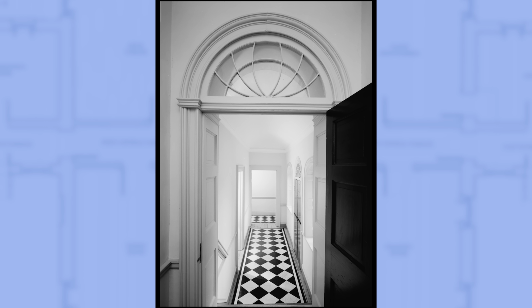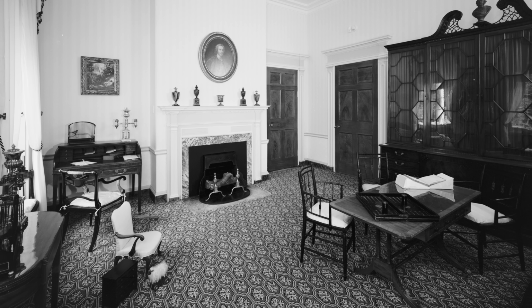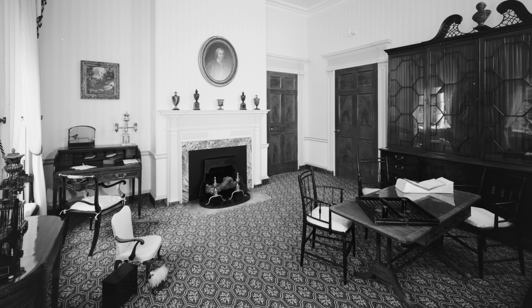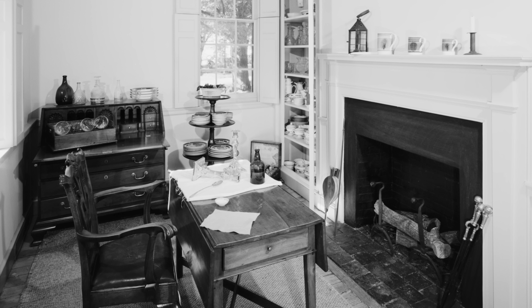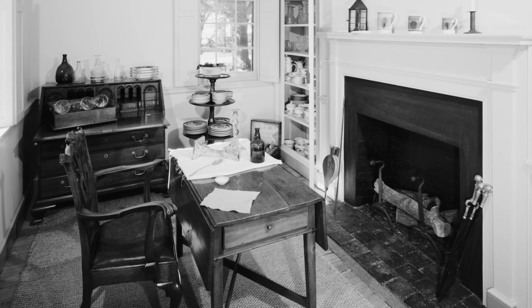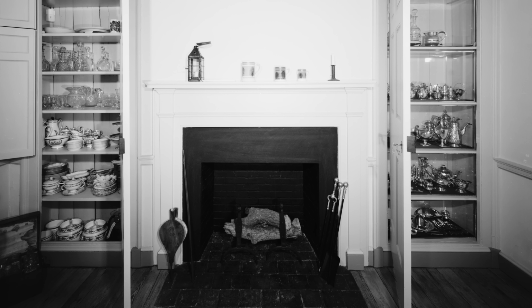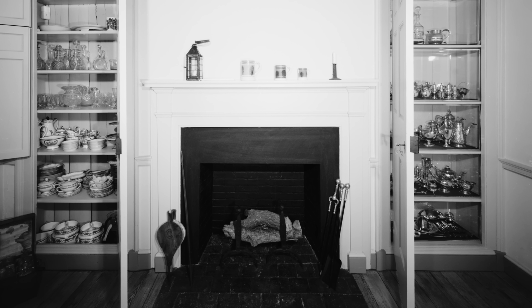Let's make our way back down the hall to see a few more of the private rooms in the house. First, we will see the back parlor, a more intimate space for the family to gather, read stories, and play board games. Nearby, we will find the butler's office, doubling as a butler's pantry, with a desk cozied up to a fireplace. This is where the butler would have planned out the daily activities for the rest of the staff. To either side of the fireplace are built-in storage cabinets for the family's fine collection of china and silverware.